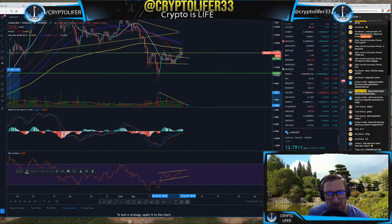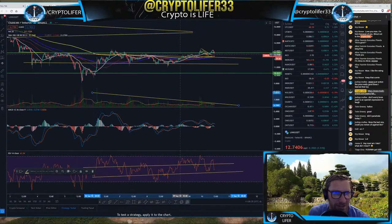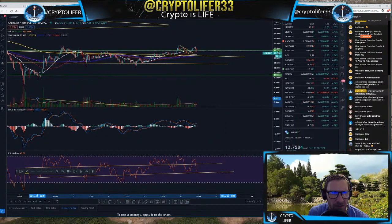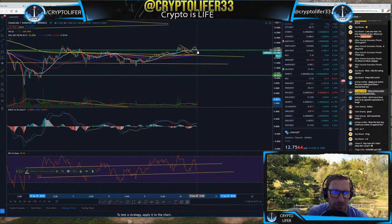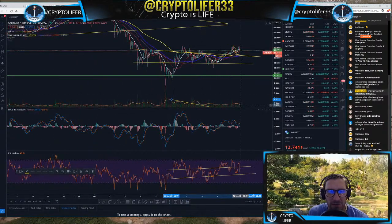Link at 12.777, starting to move. Let's look at it on the 1 hour to see if we see anything. But look, it broke out and then it came right back down. It's kind of a retest of this area, and it could be forming a double bottom, right? Coming back down, it's not getting the volume. It's not getting the push. All eyes on Bitcoin right now. I have to say that.